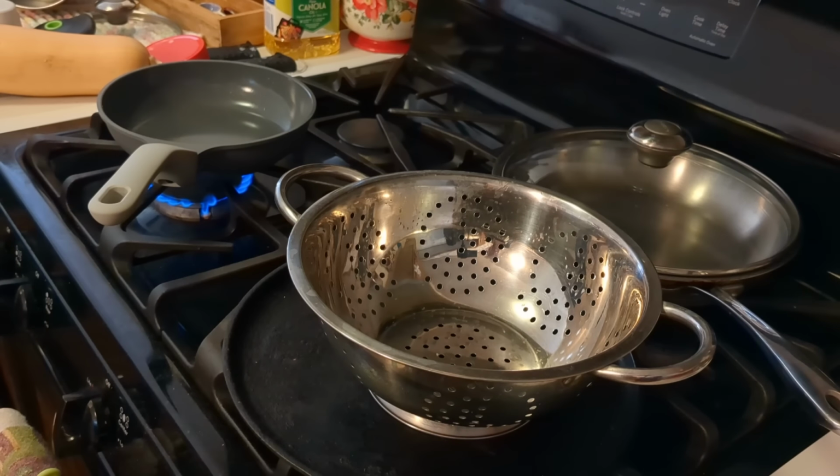So while he's doing that, I am going to make myself, I'm trying to figure out what I'm going to make. I'm going to make myself an omelet. That's what I'm going to make. Okay. So I'm going to need, where are those? The skillet is heating up.